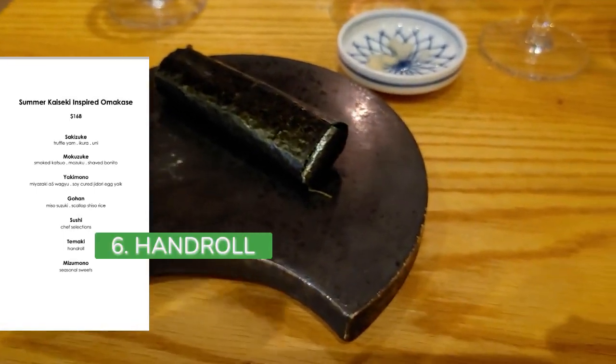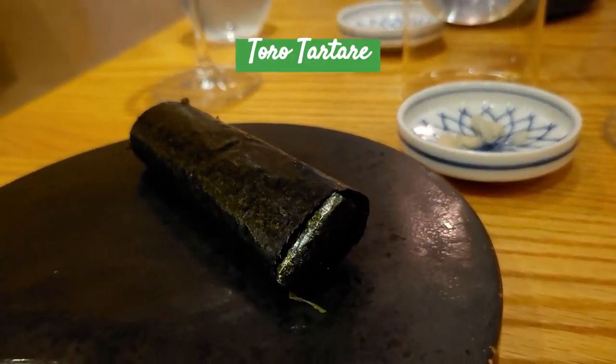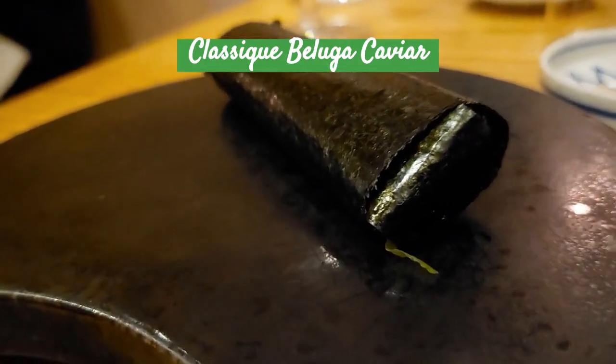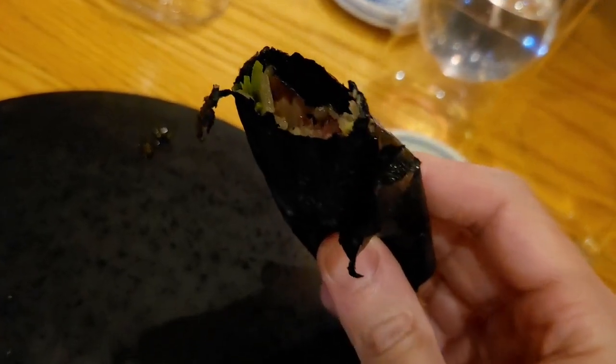Final course before your dessert. This is our tamaki course, also known as your hand roll. Served with our toro tartare, bluefish, alongside Japanese pickled onions, classic Kaluga caviar on the first bite. Awesome. Thank you. This was really nice. They had the caviar on the first bite, which I ate in this one. Sorry, but it was well seasoned, tasty. I liked it.